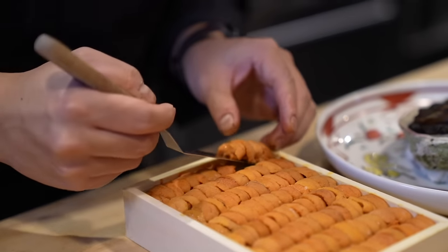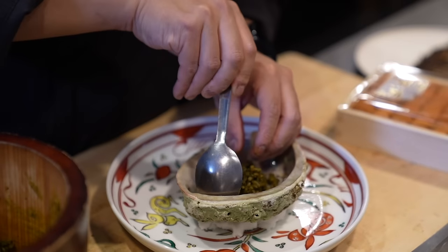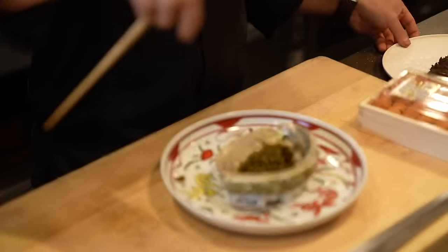Okay, I'm going to guess 100. I'm going to guess 175. I'm going to guess like 150. 150? 250. 200? What? For the one layer. That is the sushi rice in the making. Oh my god. And next is the awabi.